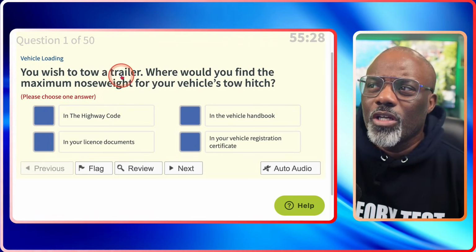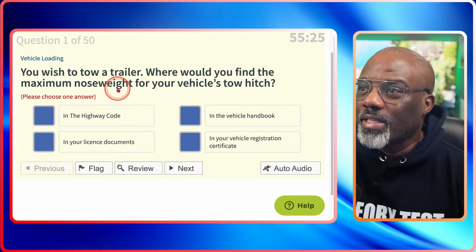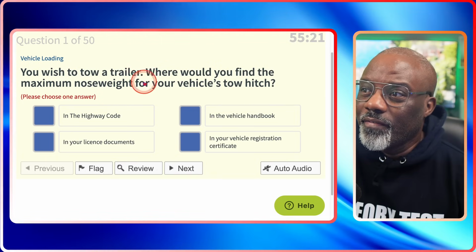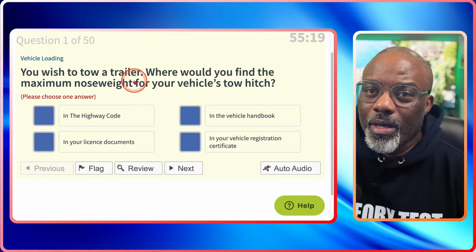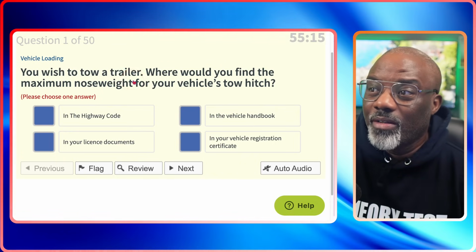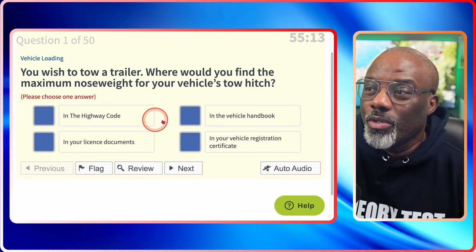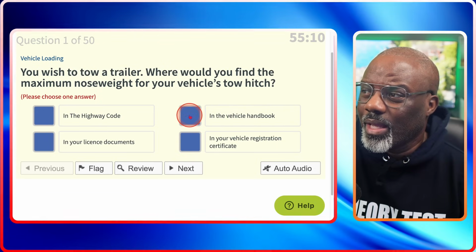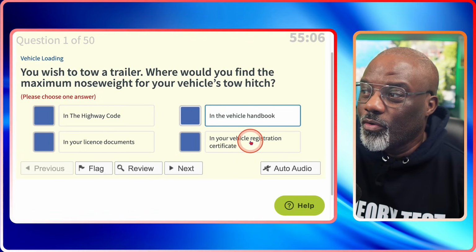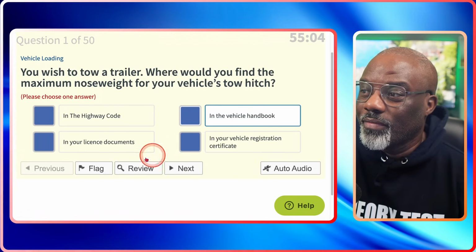So you wish to tow a trailer. Where would you find the maximum nose weight for your vehicle's tow hitch? You're going to find it in the vehicle's manufacturer's handbook. It gives you the details of the maximum weight that you can tow for your particular vehicle. So in the highway code, no. In the vehicle's handbook, possible, yes. In your license documents, no. In your vehicle's registration certificate, no.